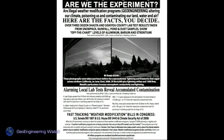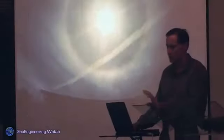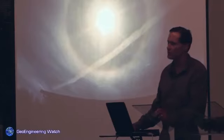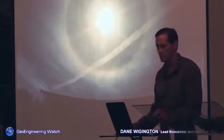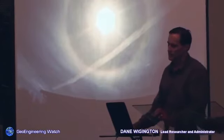And I want to stress, as we see skies like this, as they do this day in, day out, as we breathe what they're spraying day in, day out, as we continue to be a part of their experiment and they shred the atmosphere, time is not on our side. It is not on our side. I chose to take on geoengineering not because I wanted something to do. This is the last thing I ever wanted to do.